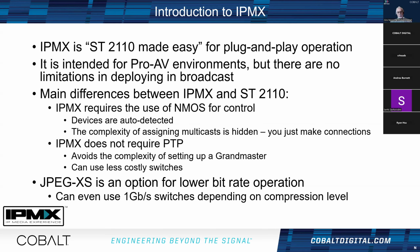What the main differences between IPMX and ST2110 are: IPMX requires NMOS for control. In ST2110 it's technically optional, but in practice, everybody's using it anyway. So NMOS is there. The other thing is IPMX does not require PTP. You can do PTP, but it's not required, because that's one of the places where you trip in 2110. Everything has to be synchronized to PTP. In IPMX, you don't care. So you don't have to set up a grandmaster. You can use much cheaper switches. All right.